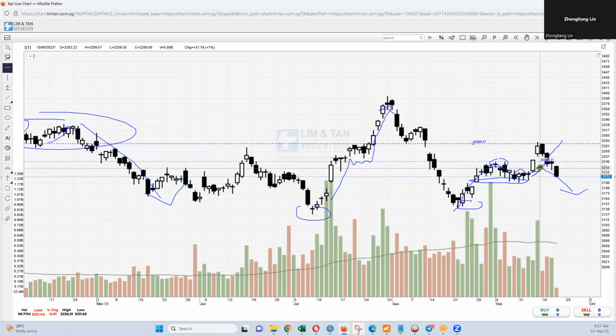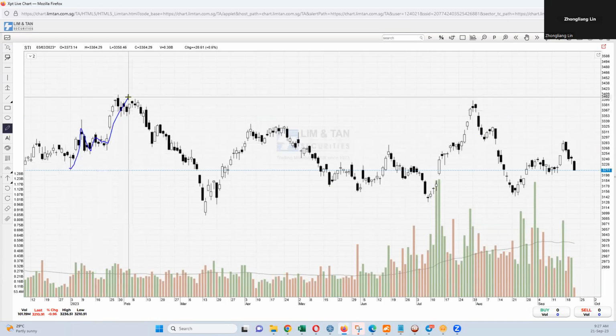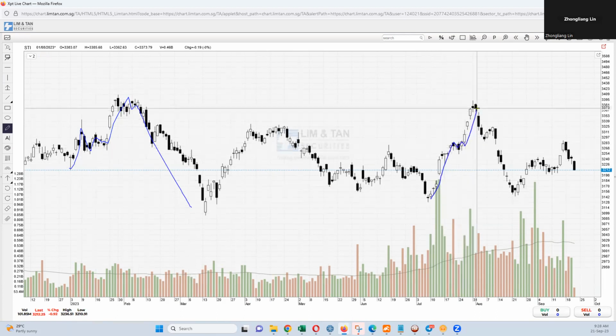So what is going to happen to STI next is, it seems like the short-term movement on the upside has ended for a while, and what we are going to expect is, let's restart again. You can see STI always move up, consolidate, then move up, then sometimes it consolidated and then move down. Here you can see STI move up, consolidated, move up, then it pull back strongly.